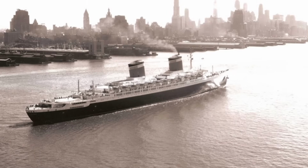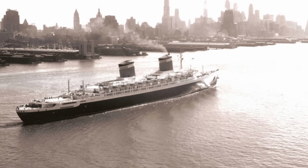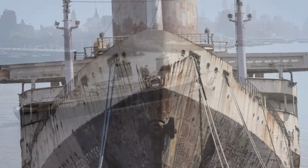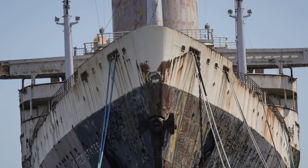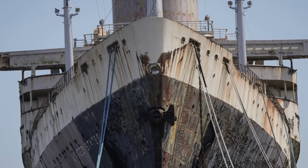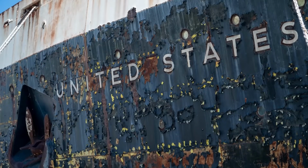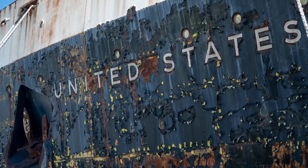My own sadness and anger comes from the hope for a fully restored SS United States being dashed. We need to remember that even though the United States won't be restored to her former glory, she will at least still exist as a whole piece and not be thrown to the scrappers. While this may not be the outcome many of us wanted, it is the lesser of two evils.